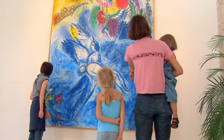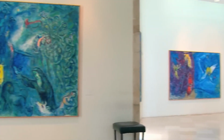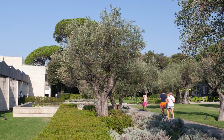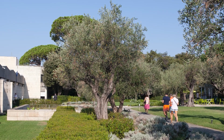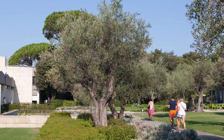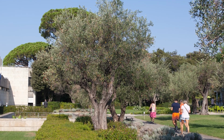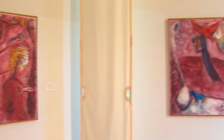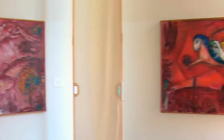Natural light filters through stained glass windows the artist designed in sapphire and gold, casting a celestial glow upon mosaic floors. In the garden, citrus trees shade a reflecting pool that mirrors the same Mediterranean hues Chagall chased from Vitebsk to Jerusalem, finally finding equilibrium in Nice's forgiving light.